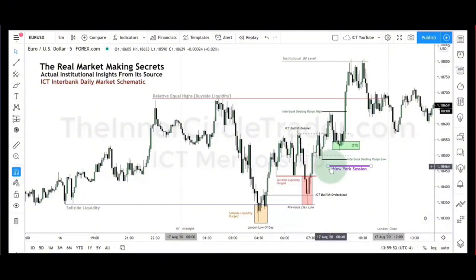The idea that the market would create this buying opportunity is linked to the bullishness that we outlined on last weekend's weekly commentary. The relative equal highs, that was not your final terminus. We were looking for the market to reach up into those 119s, okay, and trade above its old highs that it formed on the daily chart.